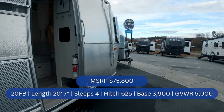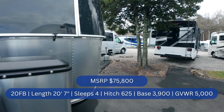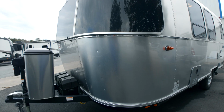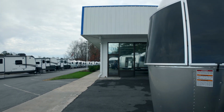And then, as far as outside storage on the 20 FB, is that it? Just that? It could just be the back. Yeah, it is. Wow, okay. I just shocked myself a little bit. So the only outside storage is that back storage there on the 20 FB.